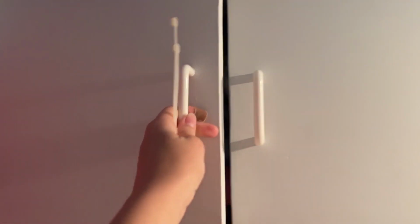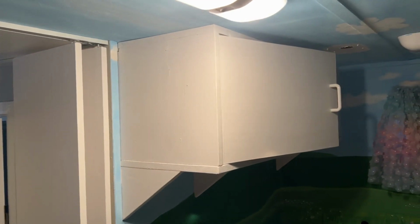Okay, last but not least, I end our journey inside in their room. Jason made these cabinets, which work really well for their clothes, but they don't have the little clasp thing, so we zip tie both of them to make sure that they don't come open while we travel.